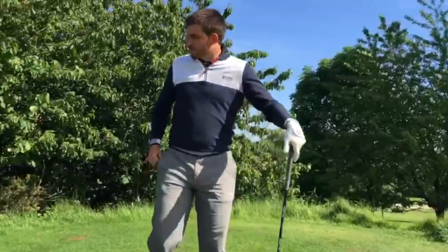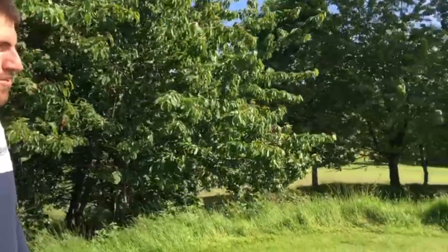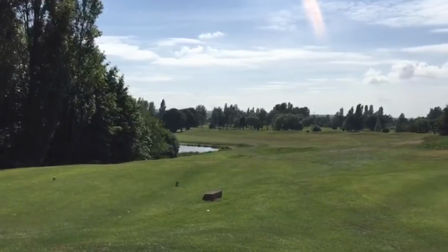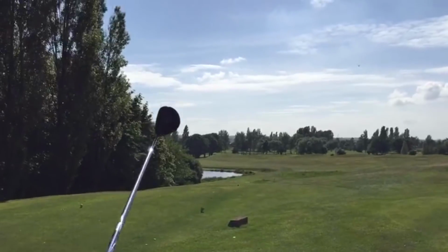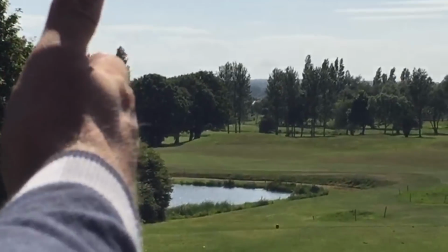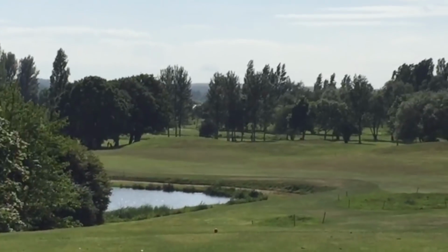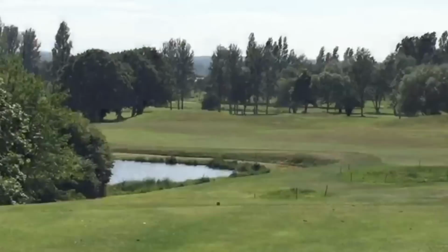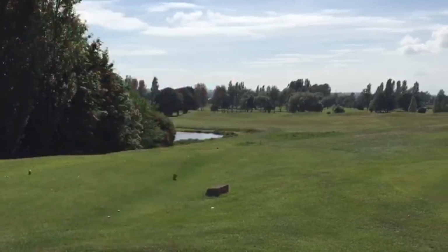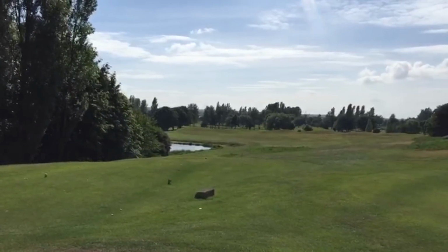What's the line? What would you take it on? If you're off the tee box, you can take it over the lake. I would just take it in between the 150 post, down the left side of the fairway, just by the edge of the pond. So you pretty much have a straight line down. And if you hit it far enough up, everything will come back down towards the pin anyway. The further up the fairway you go, the more it opens up the angle. So it's a pretty straightforward tee shot.